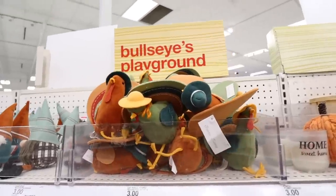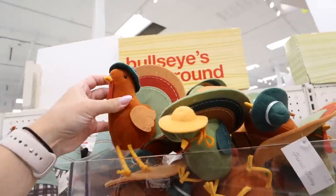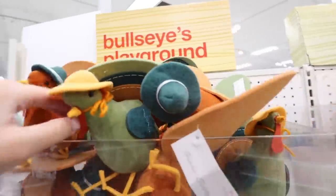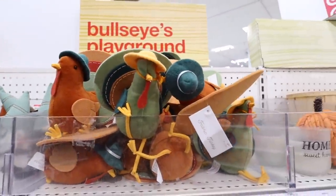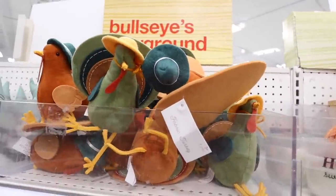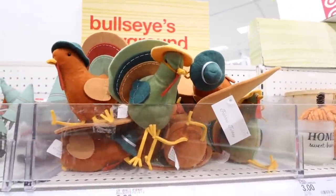I think I found these turkeys a couple weeks ago, but I only found one. So there's actually a couple different varieties. These felt turkeys are $3 a piece. They're a little bit weighted on the bottom. There's this one. Then there is also this one. So we have a couple different little felt turkeys. So cute for a little placeholder or to put on a dining room setup for Thanksgiving. You could easily just take them off when you're actually going to use the plates and you could reuse them for years and years.